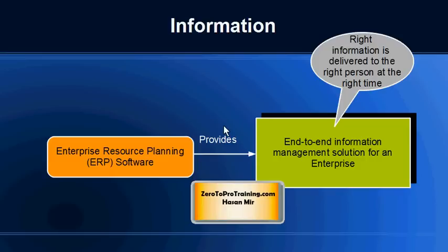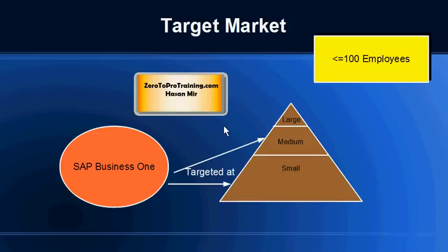So let's say a company has departments like finance, manufacturing, human resources, projects, and so on. Instead of each department implementing their own IT solution, the enterprise chooses to go with an ERP software. Then each of these departments would be using one or more modules of the same ERP software. These modules will be integrated together so that information is not duplicated, and integrated reporting and queries could be run on the database.